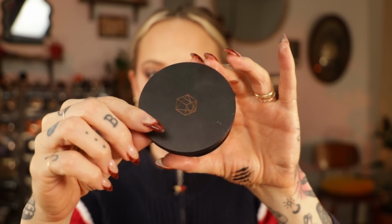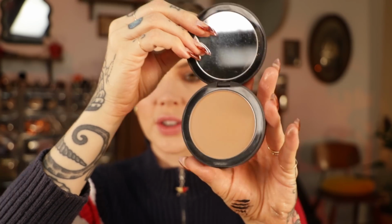So my favorite powder bronzer of 2022 was definitely the M Cosmetics Corselet Sculpting Powder Bronzer. This is formulated almost like a pressed setting powder, so it blurs, it makes the skin look so smooth, and the powder itself is so finely milled that it ends up looking like skin. My shade is the shade Slip. I believe it's the fairest shade you can purchase.